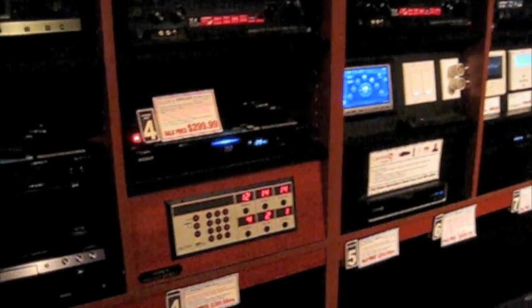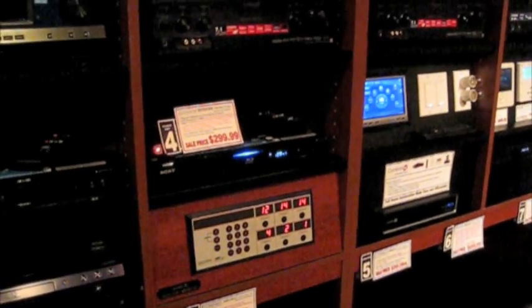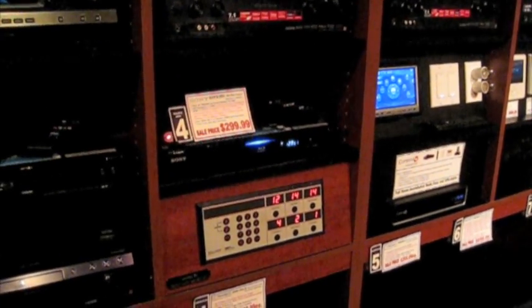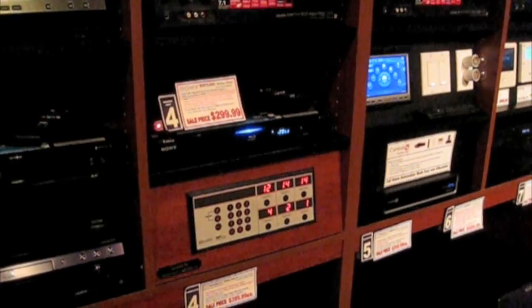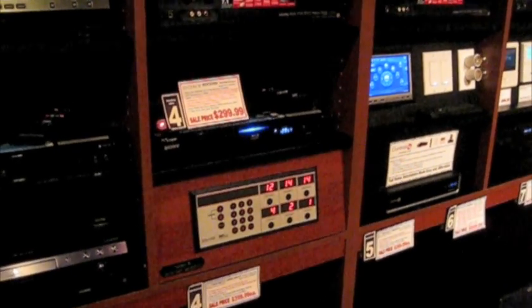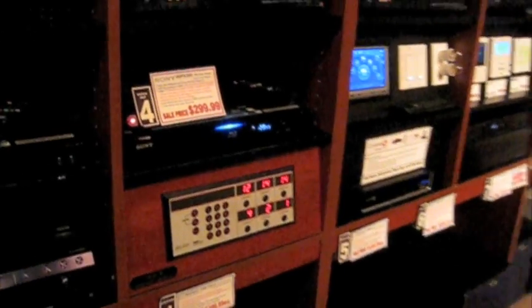Hello everybody, this is Falcon Laser, and I'm going to show you what you can get for the price of the Bose Lifestyle 48, which is $4,000. This time though, this is a system with big speakers.